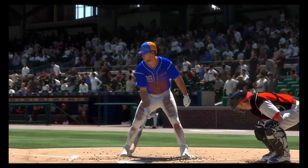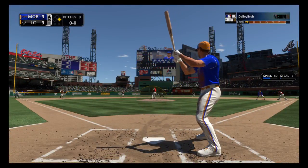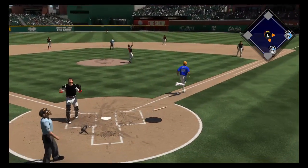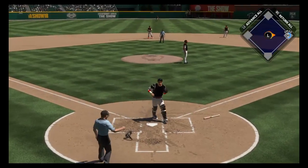That'll bring up the power hitter, Matt Olson. Go-ahead run at first, nobody out. Here's the first pitch. Popped him up. Grandal is under it. One down.